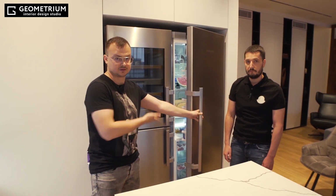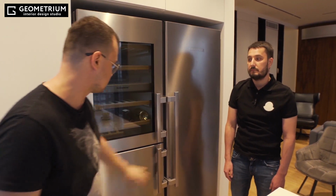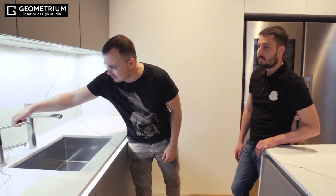That's right, this was indeed the intention. It comes out this way with the appliances. There's a freezer, not to mention, of course, a wine rack. Listen, Anatoly, tell me what we have here in this system. What's with the outer space?